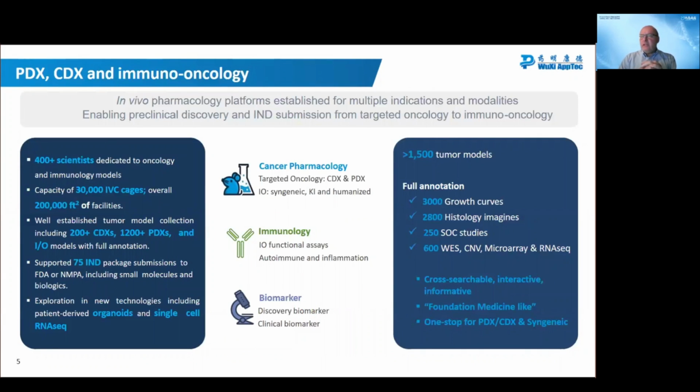Our immuno-oncology team now numbers more than 400 scientists, supporting target ID and validation, in vitro biology, in vivo biology, and biomarker development, including support to clinical development programs. We have substantial capacity for carrying out these studies and have supported more than 75 IND packages to date. Our tumor models are heavily annotated with growth curve, standard of care, and sequencing data. Let's take a look at some of these capabilities in more detail.